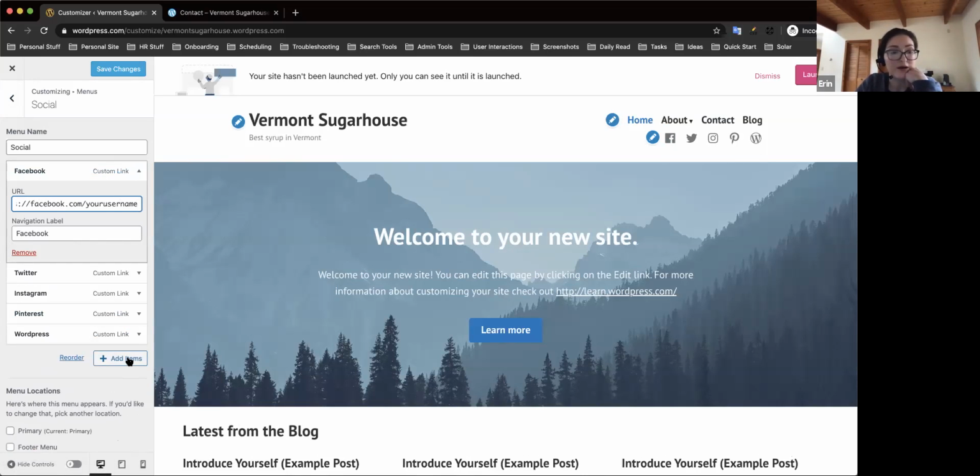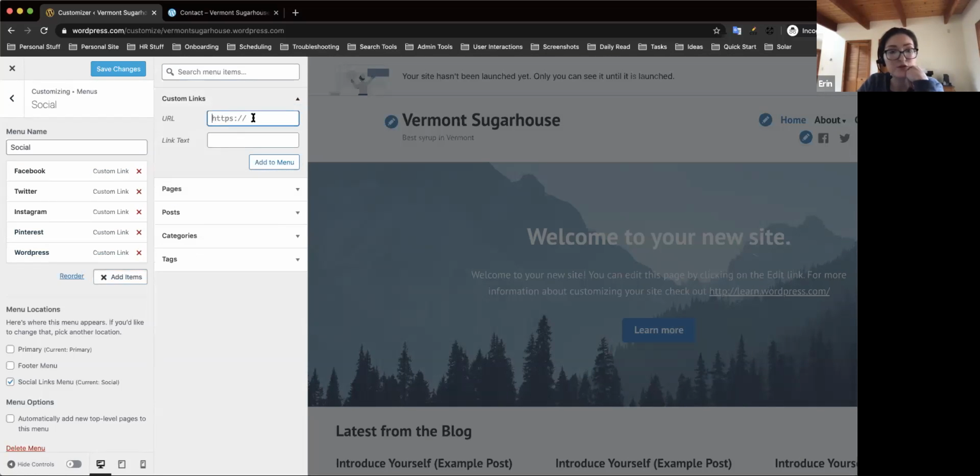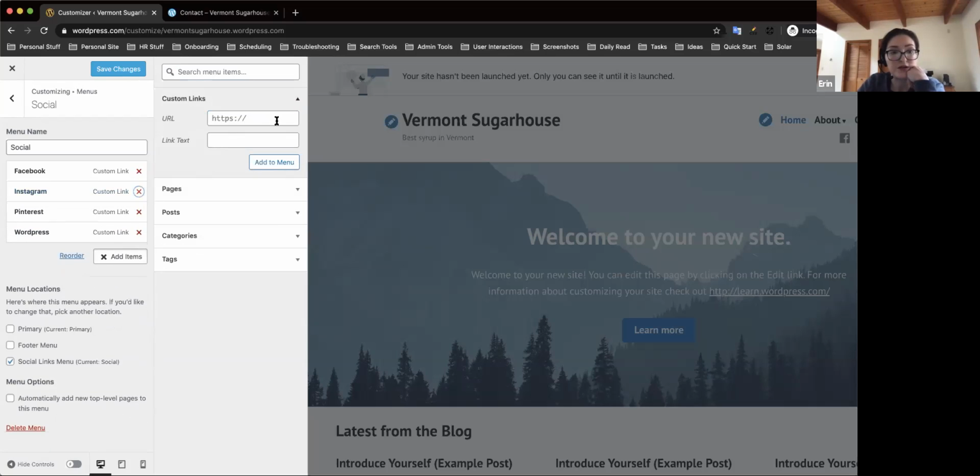And you can also add additional items and the icons based on the link that you enter there. You would use a custom link, and based on the URL that you use, it would pre-populate the appropriate social icon. So like say Twitter wasn't there and we added twitter.com here, add to menu.